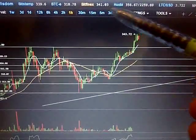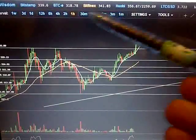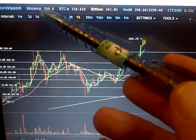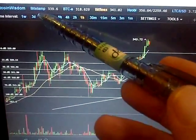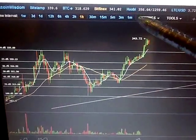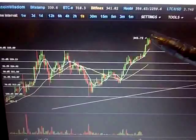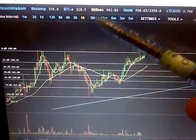There's the price. There were some huge spreads on the Chinese exchange and even Bitstamp. Bitstamp was down to 318 at one point, maybe 316, 312, and there was almost a $10 gap between Bitstamp and Bitfinex, and a $20 gap between Bitfinex and Huobi, and almost a $40 gap between Bitstamp and Huobi. So there was quite a spread going on. Now it looks like Bitfinex and Bitstamp are being evenly filled here.